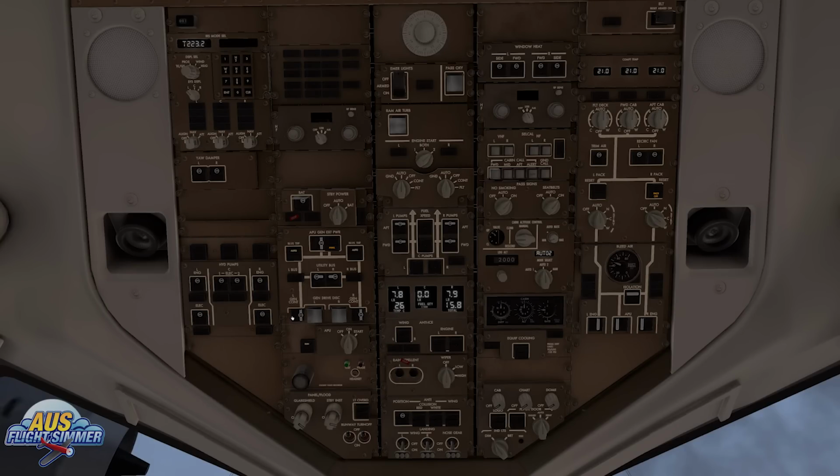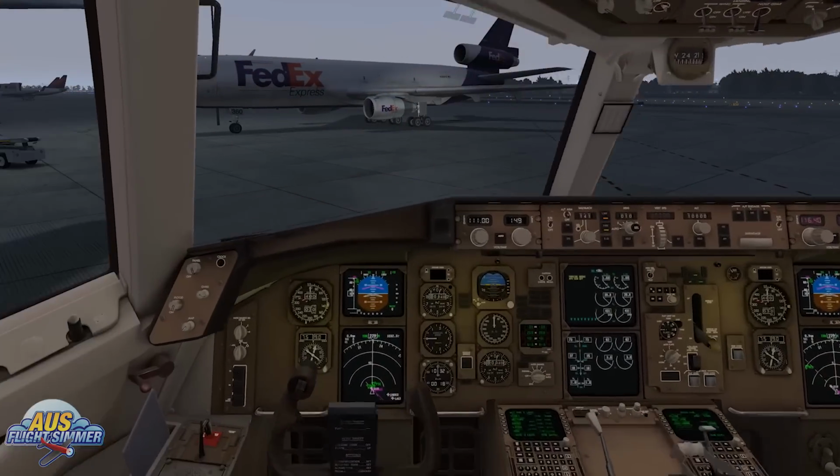I'll have to turn the right pack on now. And we're pretty much ready for takeoff. So we're going to turn off APUs, we'll get the lights ready to go, put the nose light down, and we're pretty good for a taxi.